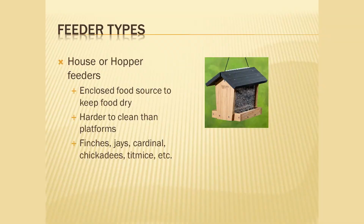The house or hopper feeder is another option. Here, the food is enclosed so that you can try to keep it dry. Unfortunately, these are also harder to clean than the platforms, so you have to pay attention to that when you make your choices. Finches, jays, cardinals, chickadees, titmice, and others will all use these types of feeders.